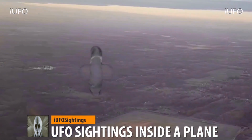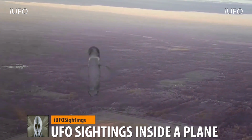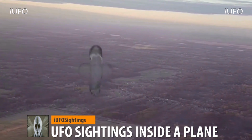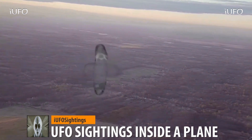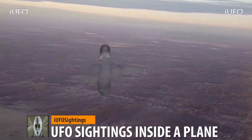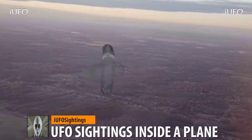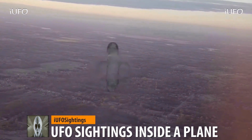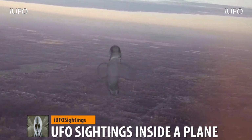Very interesting footage, guys. Once again, UFO sightings from inside a plane. This was taken over Mexico. Looks like the plane's coming in for a landing. This is just great. Here's the zoomed in footage of this thing, and take a look at this. Like I said, we're trying to put a shape on it, and it looks like there's a couple of parts to it.